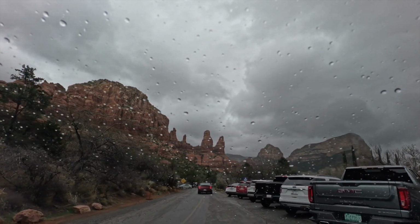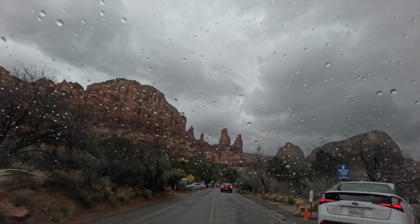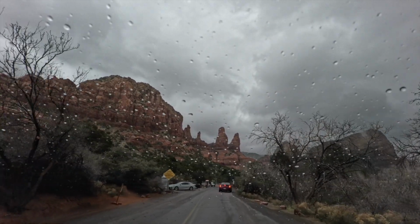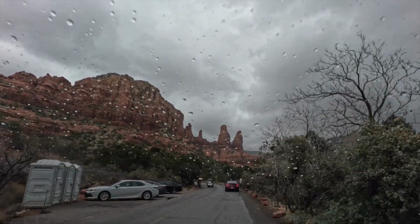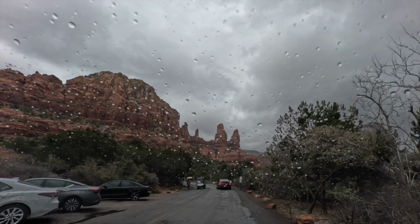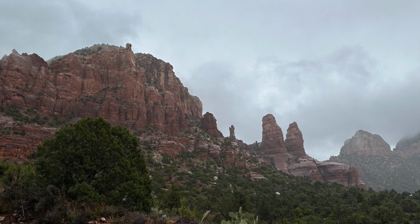I then started walking in the direction everyone else was walking, but decided to go back to my car to grab my umbrella. It had started to rain more heavily. I then took off again in the same direction, only to realize about 10 minutes later that I was walking in the wrong direction. Note to self, don't follow other people.